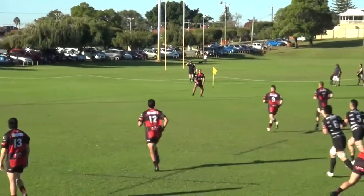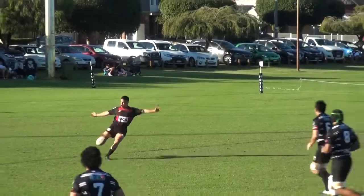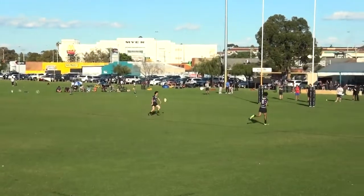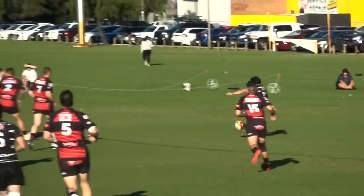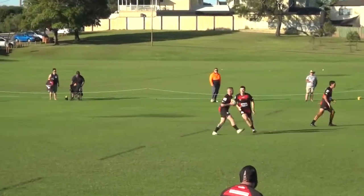Perth Bayswater now kicking. The ball's turned over. Kalamunda will return that kick. End over end. Gains territory. Perth Bayswater through Pata. That's inside. Will now kick. That's going to be returned as well.